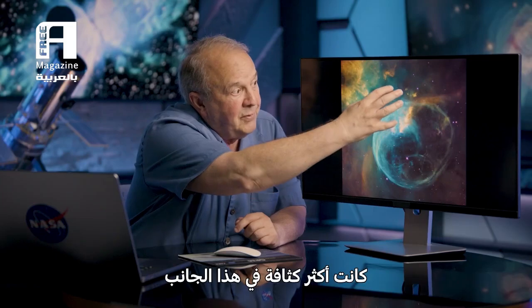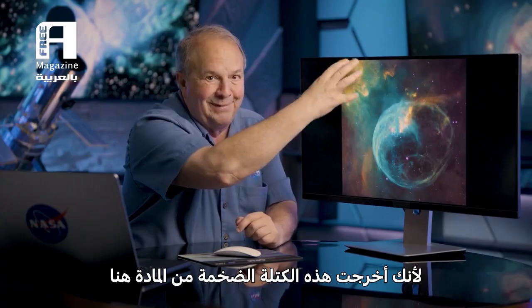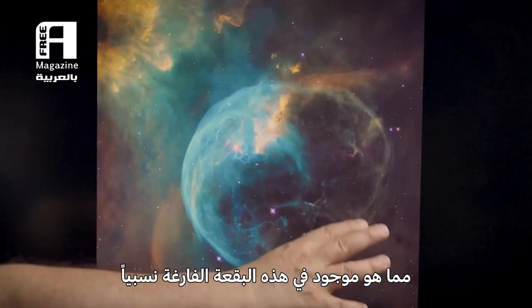around the star, was much denser on this side, which actually makes sense because you've got this huge blob of material up here. It makes sense that there's more material near that than there is on this relatively empty spot at the bottom of the image.